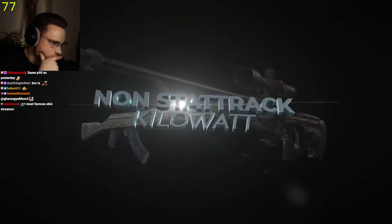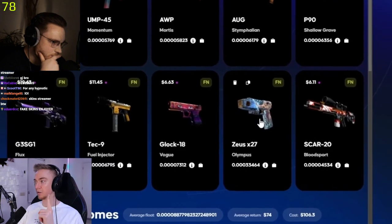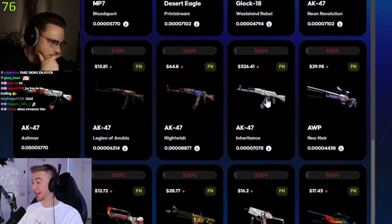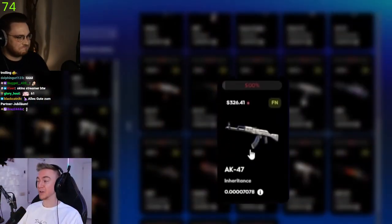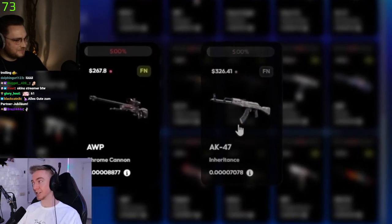Failure. Diving into our non-StatTrak kilowatts. The first contract, I'm only going to put one single item from the kilowatt collection in here, which will give us a 5% at the inheritance or a 5% at the orb chrome cannon. Both of them would have 4 zeros. Unfortunately, we don't want this because this isn't going to be number one.